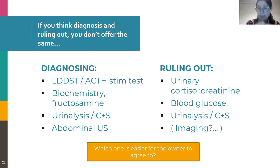If you tell the client, I'd like to make sure that he doesn't have Cushing's, now, I don't have a very definite test for that, but there is one test that is simple to do and not very expensive. And if it comes back normal, we can be quite sure that she doesn't have it. If it's not normal, it doesn't mean that she doesn't have it. I'm not able to rule it out. So I would then do a test to see if it is confirmed that she does have it. And that test is a low-dose dexamethasone suppression test or an ACTH stimulation test.